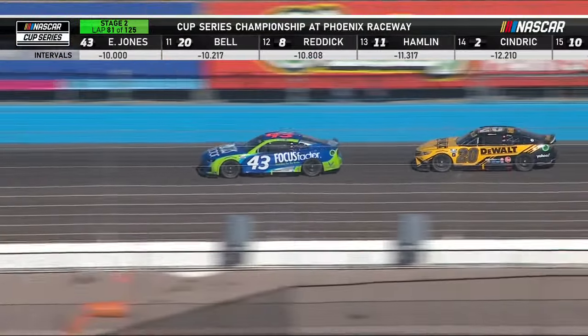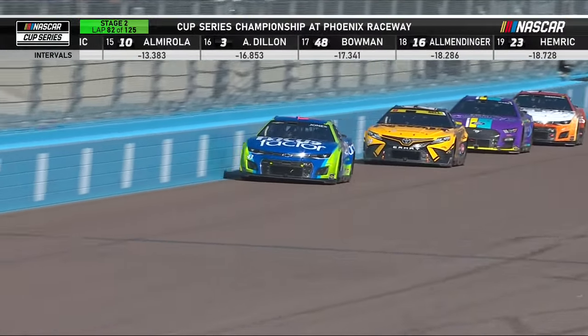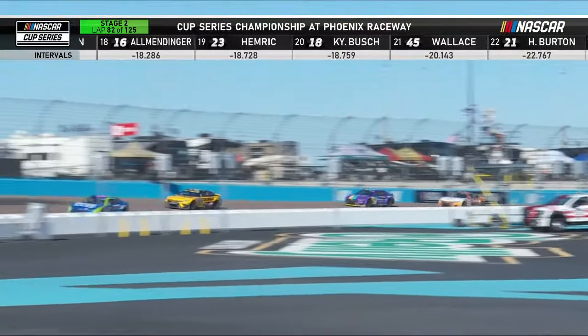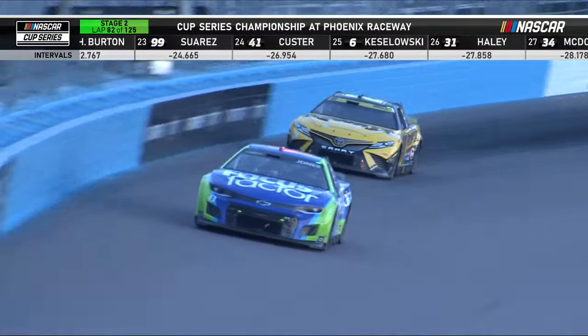This battle right here continues between Erik Jones and Christopher Bell for 10th position. Erik Jones currently holds that position. Dylan, what do you have on the 20 car there? Yeah, and he's not thrilled with the balance. Just says it's less grip than we've had all afternoon long this run for Christopher Bell.